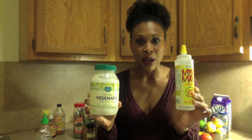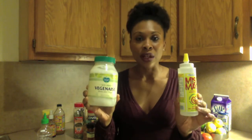Now they basically taste the same. This is a little bit sweeter, teeny bit sweeter, okay? But you can use either. So depending upon what I'm personally eating, like if I'm having a sandwich and I don't want it to be so sweet, or let's just say I have other items going on, will determine which one I use. But you can't go wrong with either, okay?